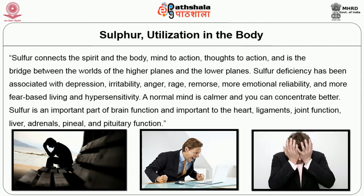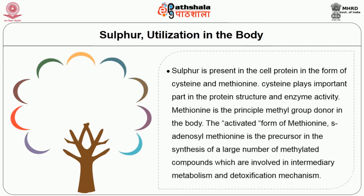Sulfur is an important part of brain function and important to the heart, ligaments, joint function, liver, adrenals, pineal and pituitary function. Sulfur is present in the cell protein in the form of cysteine and methionine. Cysteine plays an important part in protein structure and enzyme activity. Methionine is the principal methyl group donor in the body. The activated form of methionine, S-adenosyl methionine, is the precursor in the synthesis of a large number of methylated compounds which are involved in intermediary metabolism and detoxification mechanisms.